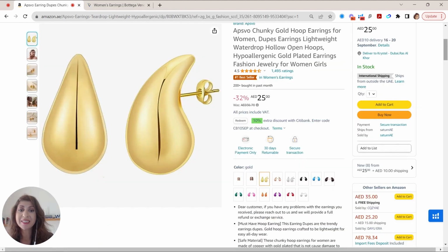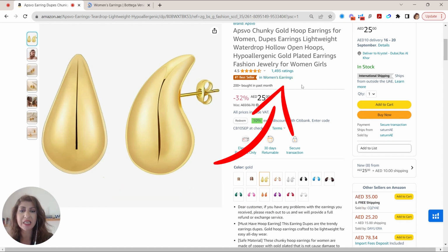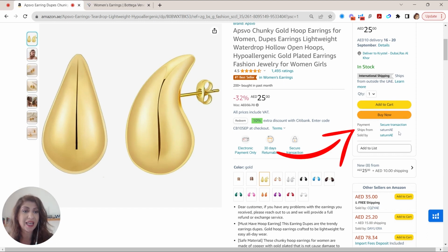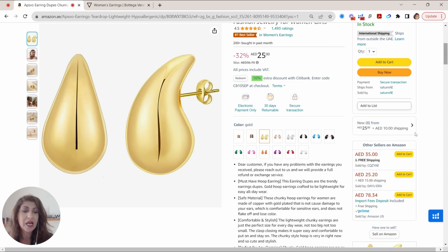This product is currently number 1 in the subcategory, which is women's earrings. And as we saw earlier, it is also doing quite well in the main category, which is fashion. As you can see here, 200 plus bought in the past month. Also same thing from Amazon, multiple colors. Now, right now, the winner of the buy box is Saturn AE, selling internationally at 25 dirhams, very low price. However, there are other resellers that are selling the product from the US directly or other places as well.